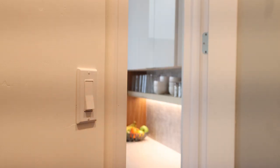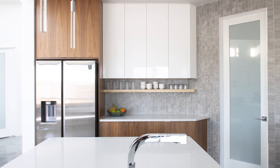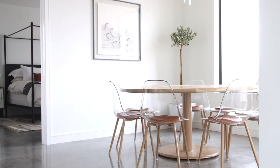You can see the round poplar dining table in the distance. Let me know in the comment section if you guys would be interested in a how-to video for it.